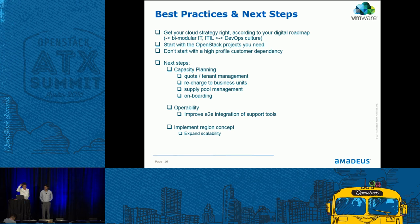And maybe it's not so good to start with project dependencies at your back, because then you're lacking the time for really preparing and thinking about how you want to build out and implement your strategy. What we are going to do as next steps is quota management, recharge to business units, supply pool management, onboarding, all these things.